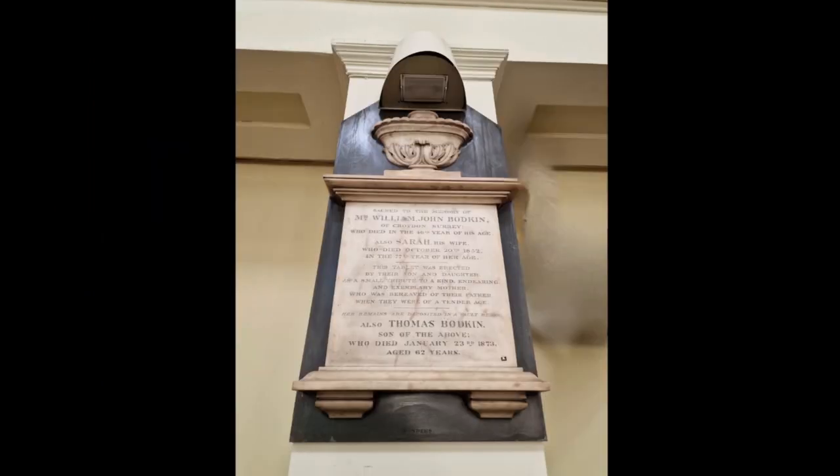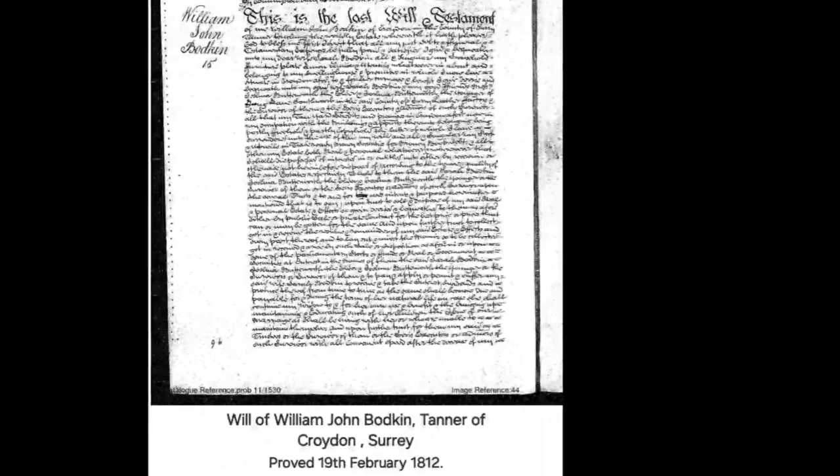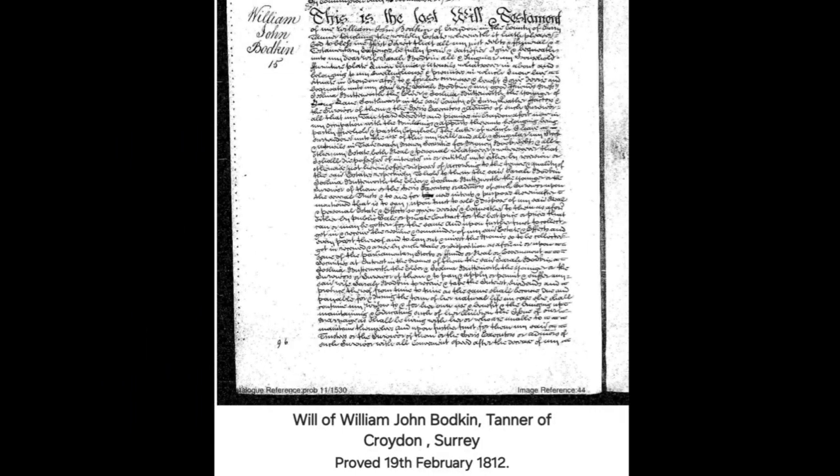And you'll remember the monuments I covered when I went around of Mr. William John Bodkin of Croydon, Surrey, who died in the 46th year of his age, and I thought it was curious that no year of death was given. Well, a little quick checkup of Mr. William John Bodkin throws up his will, the will of Mr. William John Bodkin, a tanner, so that's someone that worked in leather, of Croydon, Surrey, and the will was proved on the 19th of February 1812, which will give a death time of a very late 1811 to very early 1812.